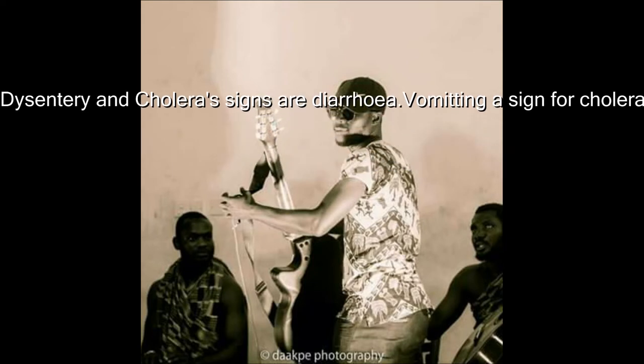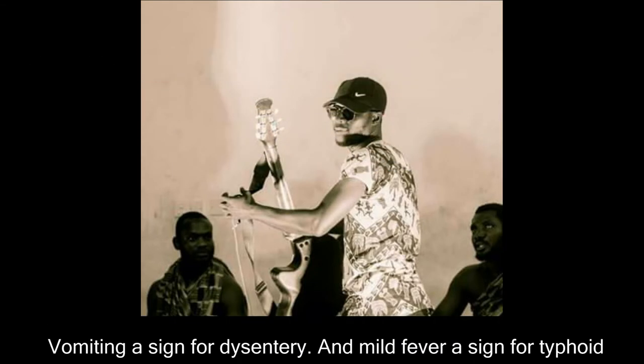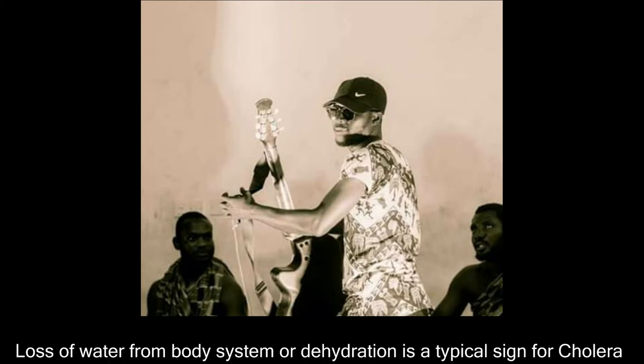Vomiting, a sign of cholera. Vomiting, a sign of dysentery. And mouth fever, a sign of typhoid. Loss of water from the body system, or dehydration, is a typical sign of cholera.